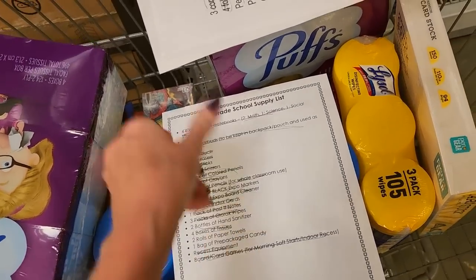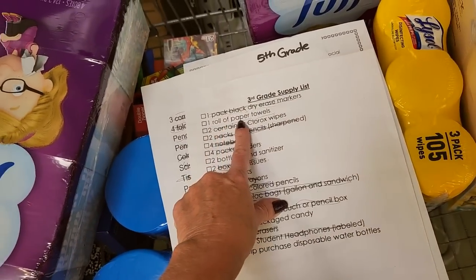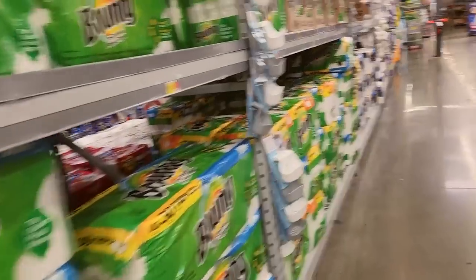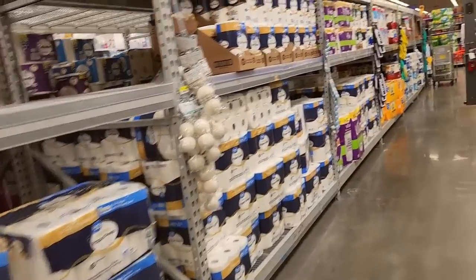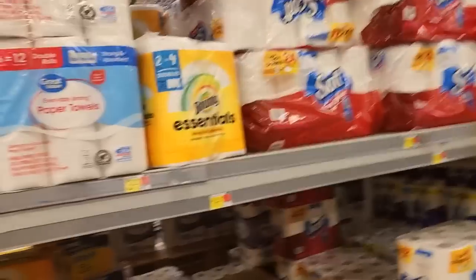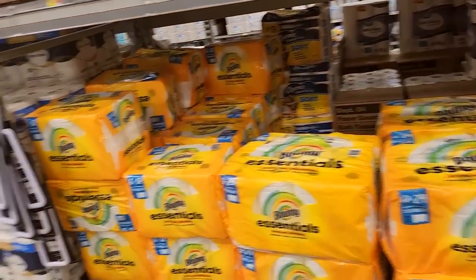Paper towels, we need 2 rolls here. They don't specify here, it just says paper towels. 1 here. Let's do 4 rolls of paper towels. Do we have a 4-pack of paper towels? Good golly. Look at all the paper towels. It's crazy. Well, we have these 2 packs, 3 packs, 2 packs, 6 packs, 12 packs.